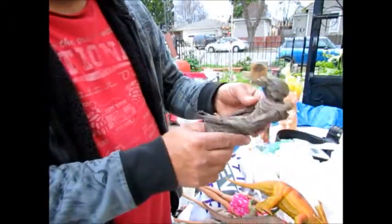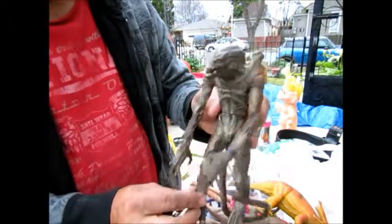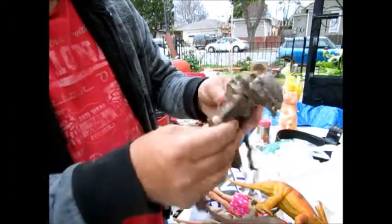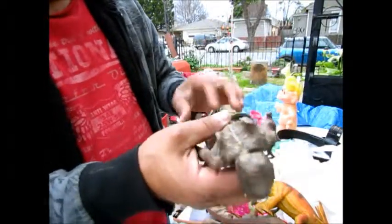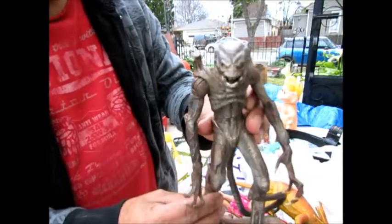And I think this is Pumpkinhead. I got him for $2. I couldn't leave him. He's pretty ugly. Figured I could display him with some of the superheroes, like some of my superpowers team that I have collected.